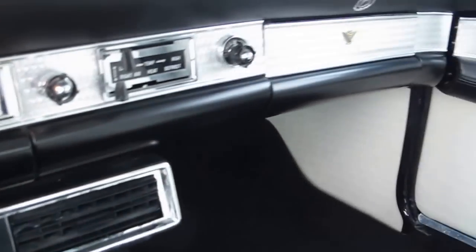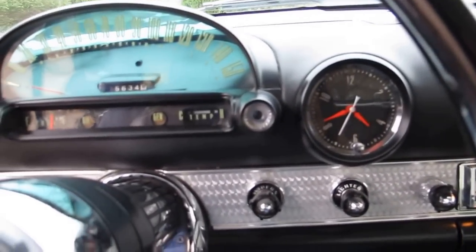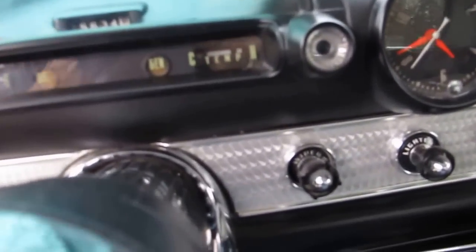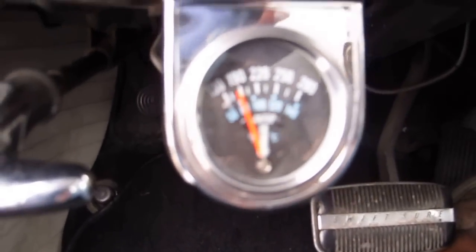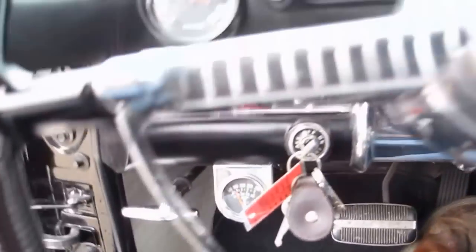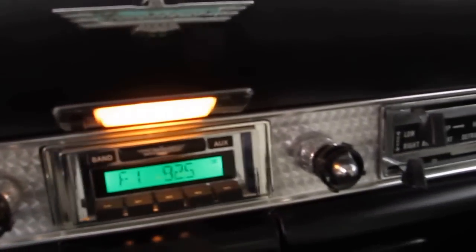Probably takes two hands to open the glove box. The door panels are beautiful. All the chrome trim, headliner. The dash looks fantastic. Like I say, it was a full restoration. The only gauge that doesn't work is the temperature gauge, and they installed an aftermarket one, which a lot of people prefer, and it runs about 185 degrees to 190 degrees. The interior light works. It's right here. And the radio's got good sound.